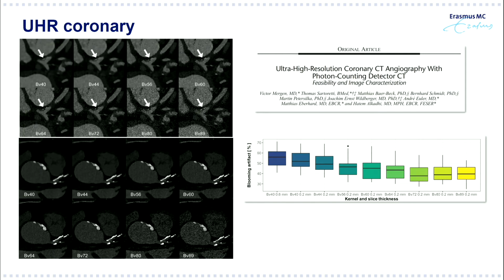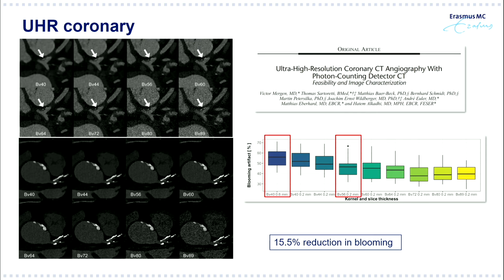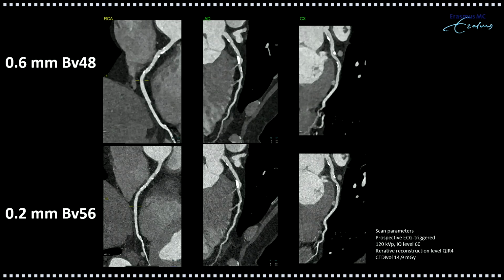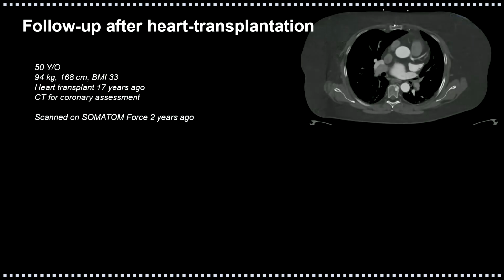This is a recent publication from the group in Zurich that looked at specific reconstructions using ultra-high resolution, and they found that if we compare BV40 filters at 0.6 millimeters with BV56 at 0.2, we get a 16% reduction in blooming artifact. And that's also what we found, comparing BV48 with BV56, 0.6 versus 0.2, notice the improvement in image quality.